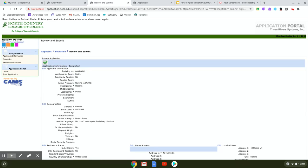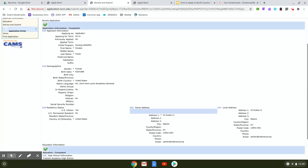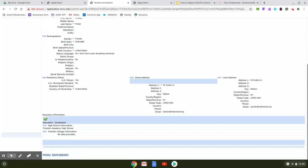This is where they want you to review your information, make sure you spelled everything correctly, make sure your social security number is right, make sure that you selected the correct program that you are applying for. You can see FA there. And then you'll click Submit Application. I'm not going to because I'm not applying to North Country, but once you click Submit, that's all that you have to do. Then, like I said, just email your school counselor that you finished your application. We'll send your high school transcript, and that is it.